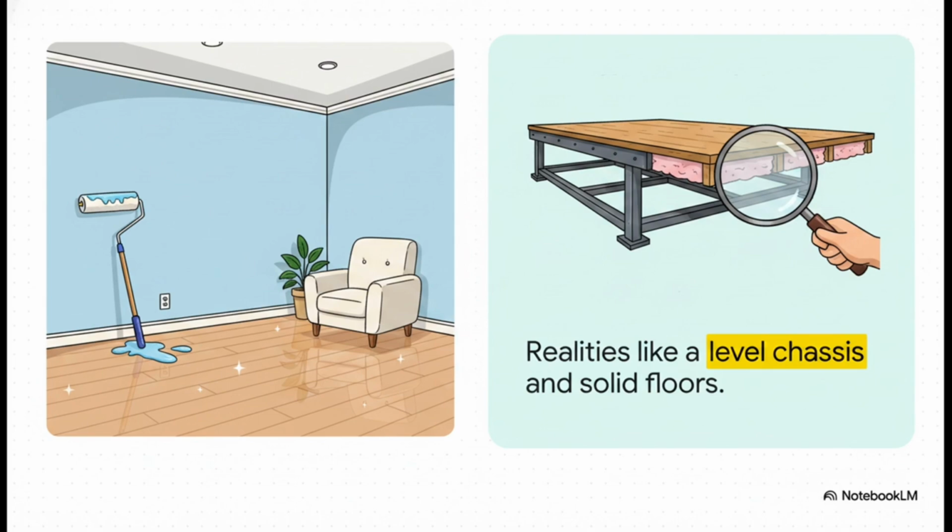Listen, a clean-looking home with a few $1,000s in cosmetic fixes can still be hiding massive underlying structural rot. If you're only focusing on the superficial cosmetics, you are taking a huge risk. You could literally be buying a complete money pit.